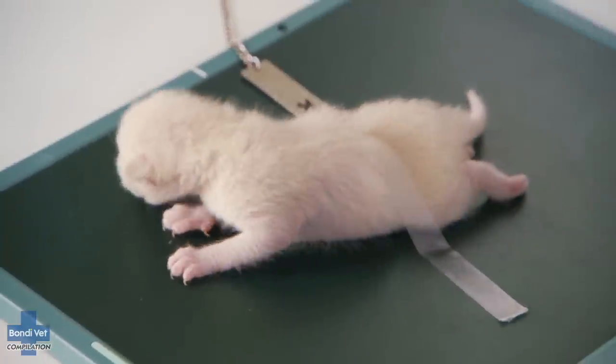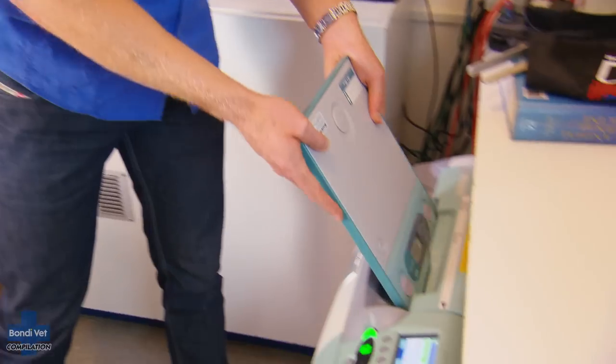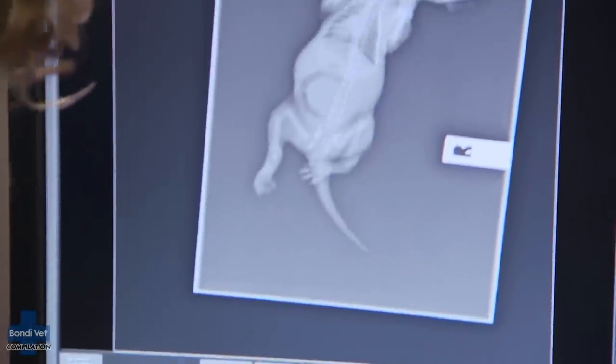My real hope is that Amari's problem is purely as a result of her being in the womb and being compressed up one end and never having a chance to really stretch that leg out. The X-ray will tell me, though, if this problem is actually the cause of a serious bone deformity. If that's the case, this issue will not be easy to fix.